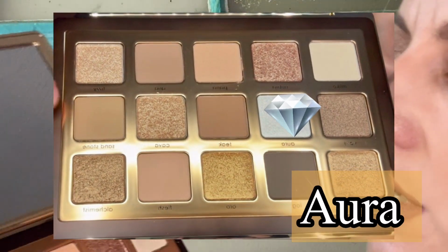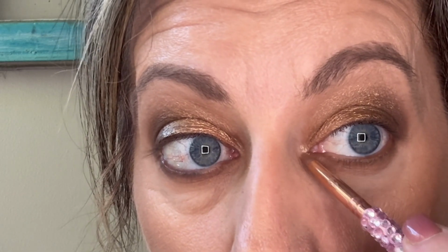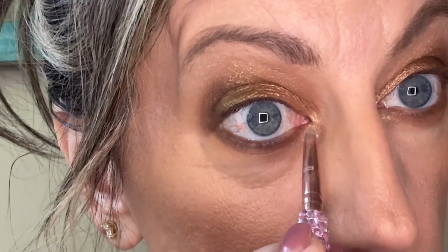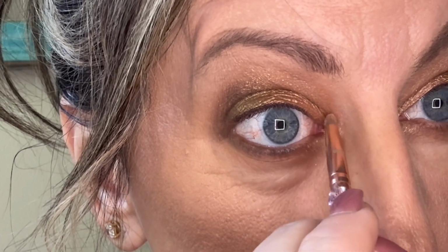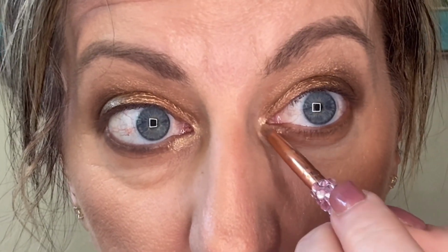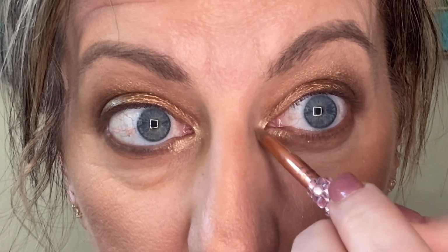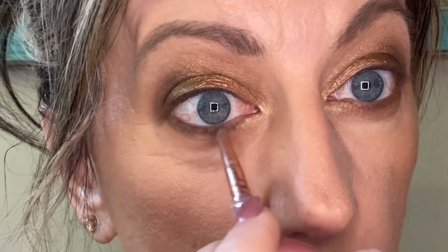Okay, for the bottom, I'm going to take this little blinged brush, and I think I'm going to go into Aura, which is the white shade for the inner corner. I just want to try it and see if it has a golden hue. I think it does, but I don't know. Okay, let's go back into Aura. And it does have an absolutely beautiful little golden hue to it, because it looks white in the pan, and you guys may have seen swatches by now, but I went straight in and haven't done the swatches yet, so that's coming for me. So this is all a surprise to me.